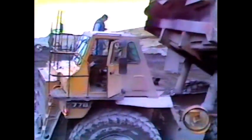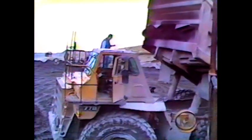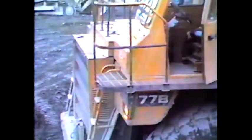Jack's over here taking a break. He's kind of a neat guy. He's having truck problems today and he's not sure what it is. I'm standing on the running board on my truck.